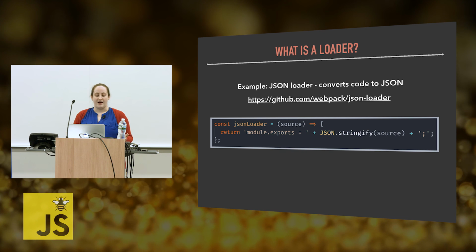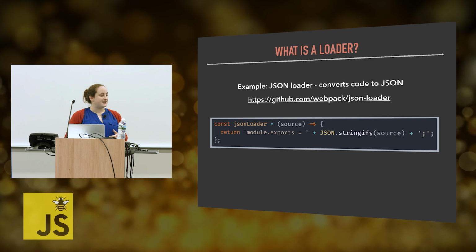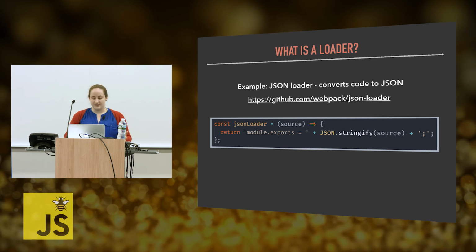This is the JSON loader. It's available on NPM, and as you can see, all it does is take in a source, and it stringifies the code into JSON and returns it. This is a loader that people use. It's super simple.